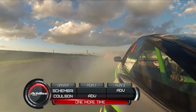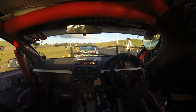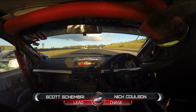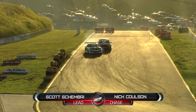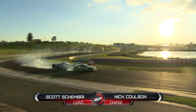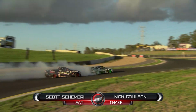You could not separate them, neither could the judges. Coulson v Shemry for the final spot on the podium will happen again. So we send Shemry to the front, and it's Coulson to do the chasing. Good view for the chase, Chad. I mean, Coulson's a real master of the chase run. We'll see it through here. Hand prepped on the handbrake, ready to go. And as he comes in here, he'll just be using it a little bit as he needs to, but not trying to wipe off too much speed while chasing a fast car like Shemry's.